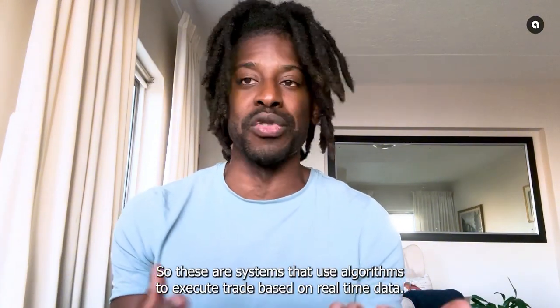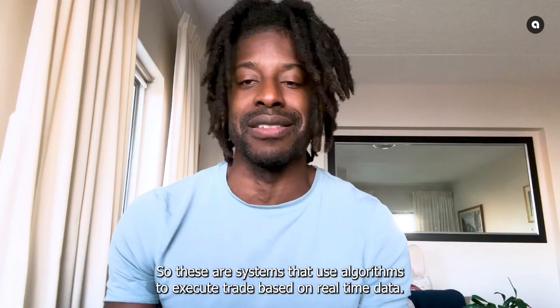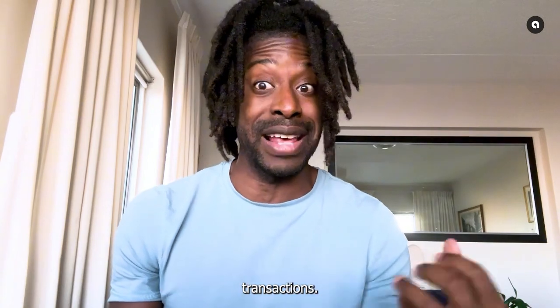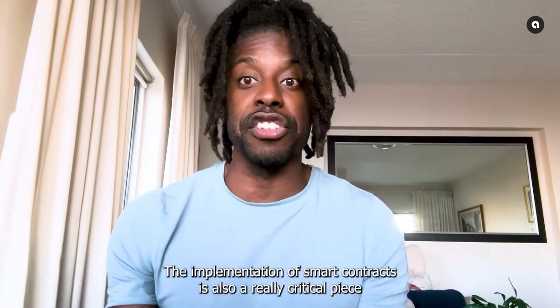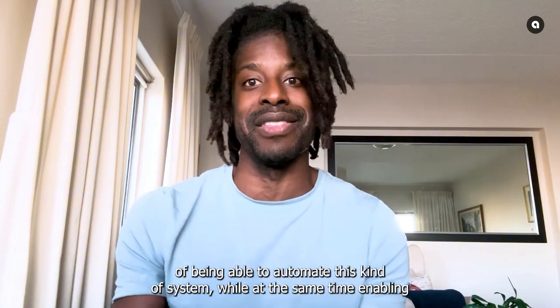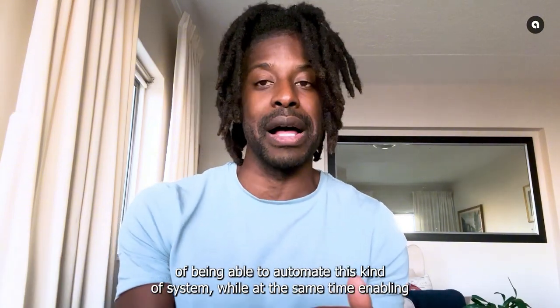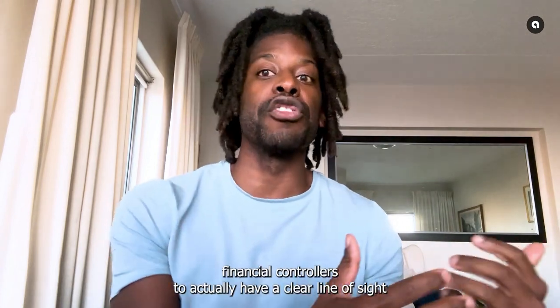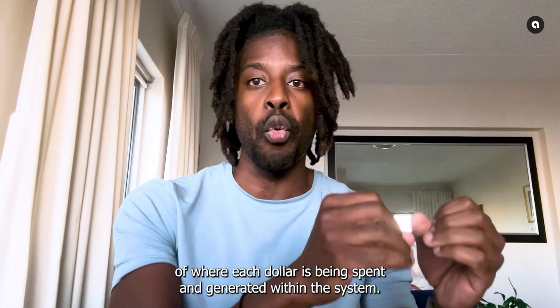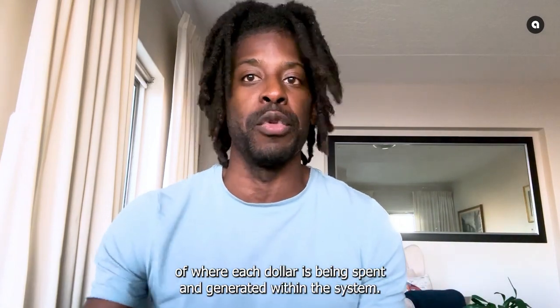These are systems that use algorithms to execute trades based on real-time data. Blockchain is often involved, and this ensures secure and transparent transactions. The implementation of smart contracts is also a really critical piece of being able to automate this kind of system, while at the same time enabling financial controllers to have a clear line of sight and traceability in terms of where each dollar is being spent and generated within the system.